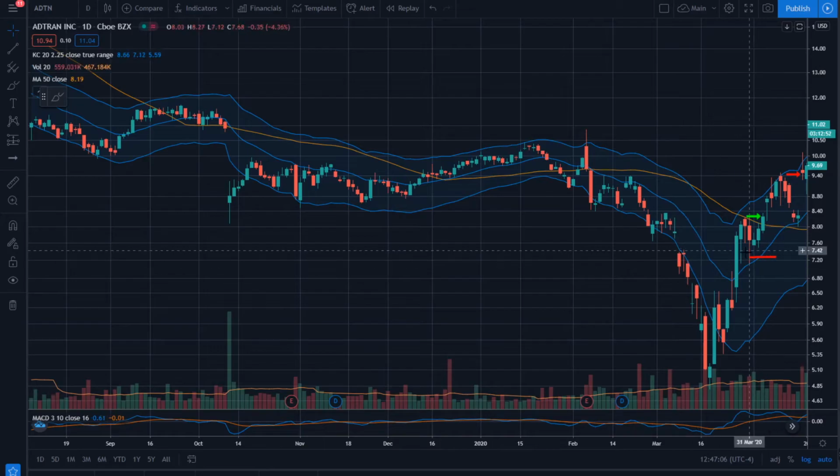Okay, so initial action is positive and then quickly reverses, and I believe our stop had been moved up just to below our entry bar here, but didn't quite make it. And then we get super lucky with this gap up, which we quickly capitalize on and take a third of the position off into that move.